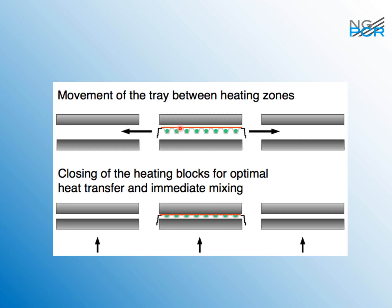Now, if this block is now at extension temperature, it means it just came from the annealing zone, so the blocks open, and the plate which you see here with the foil with wells is moved between the blocks of the extension zone, and then the blocks close. And you can see that the wells are actually smaller now than in the top picture. And that's because we squeeze them, we put pressure on them.